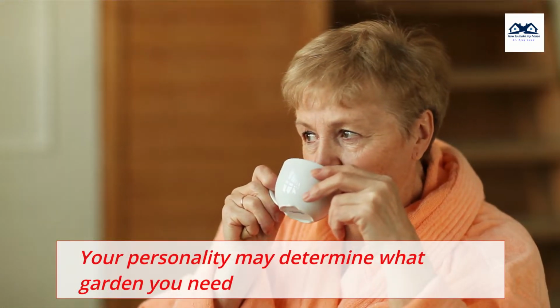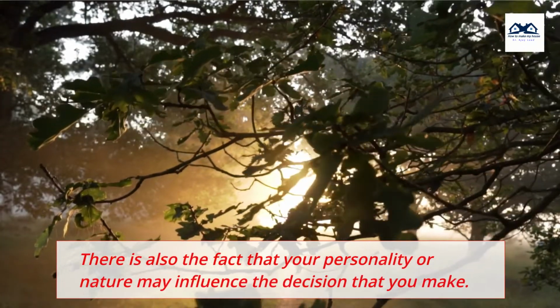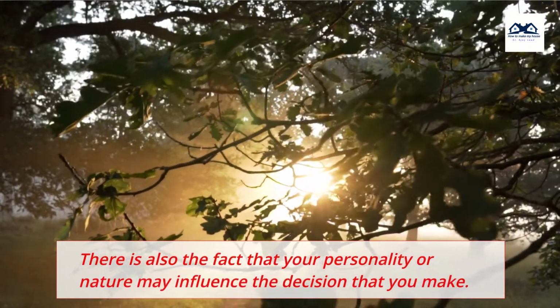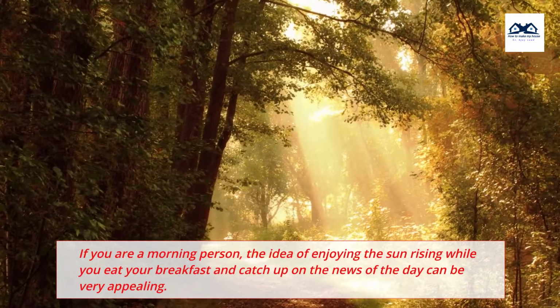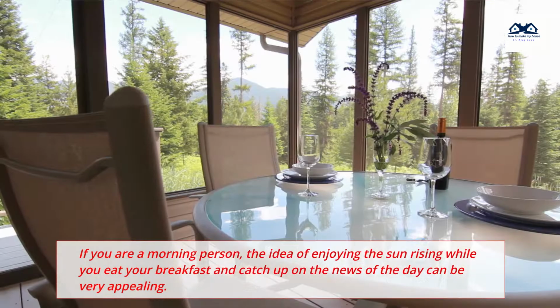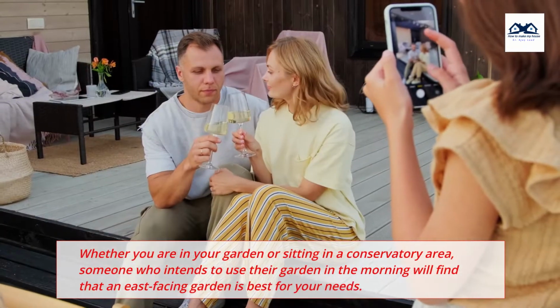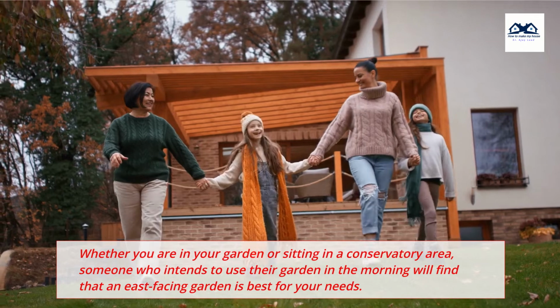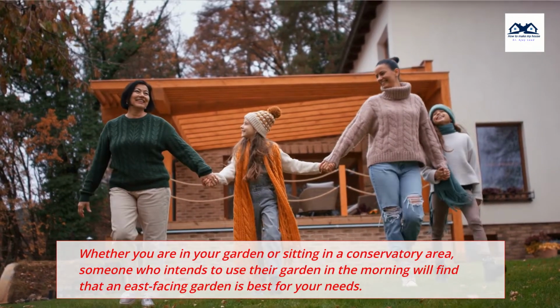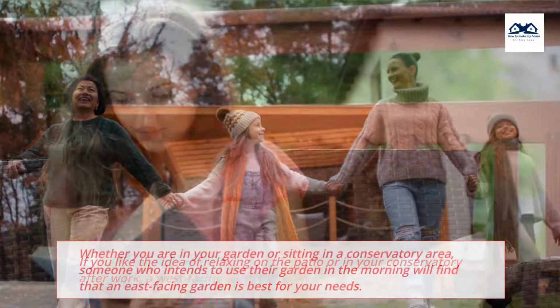Your personality may determine what garden you need. There is also the fact that your personality or nature may influence the decision that you make. If you are a morning person, the idea of enjoying the sun rising while you eat your breakfast and catch up on the news of the day can be very appealing. Whether you are in your garden or sitting in a conservatory area, someone who intends to use their garden in the morning will find that an east-facing garden is best for your needs.